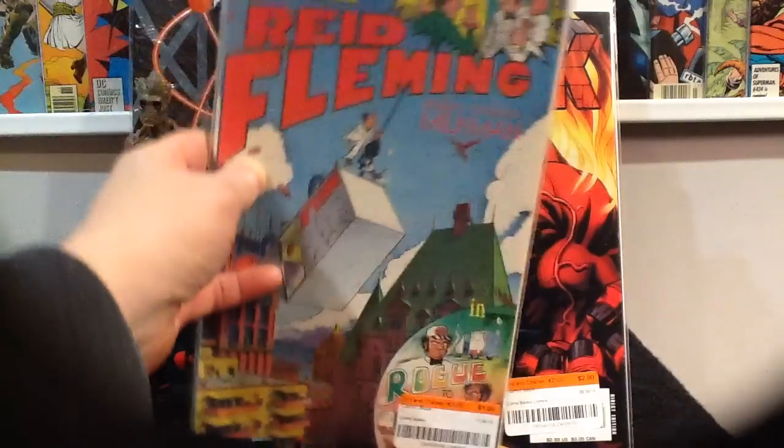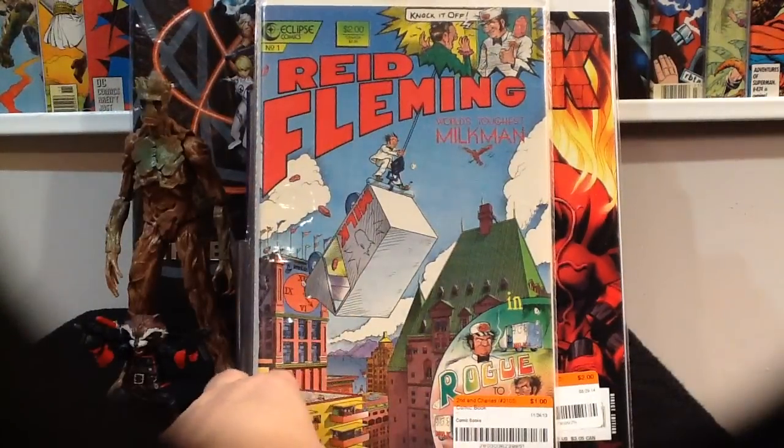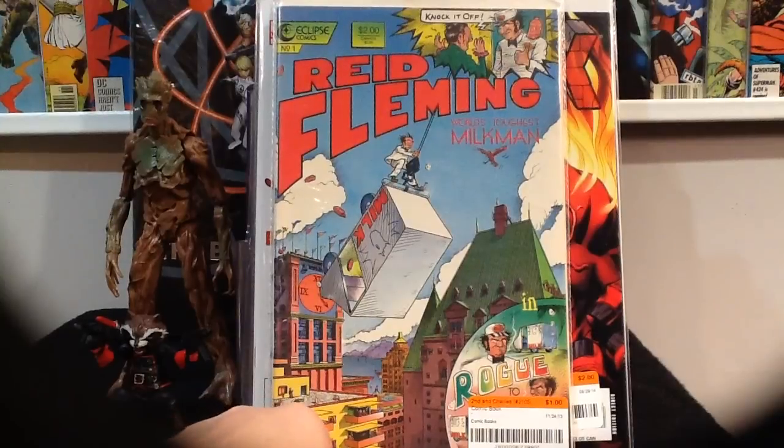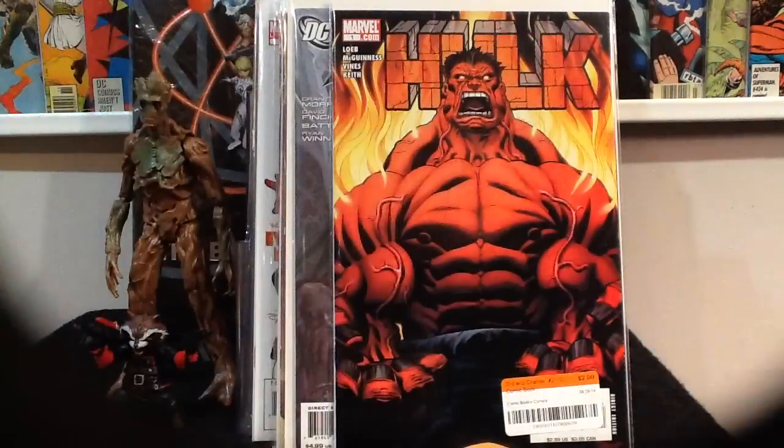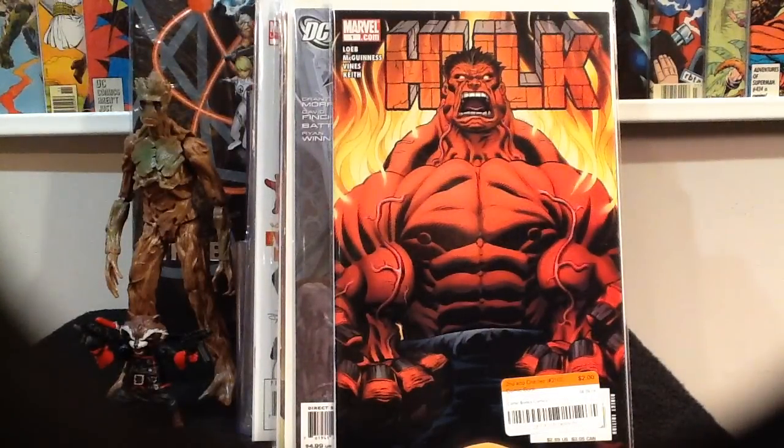Found this. Reed Fleming, World's Toughest Milkman #1 from Eclipse Comics. I don't know if it's a first print. I don't know if it's a valuable book at all. But, you know, it was a #1, and I think some of Reed Fleming's books are valuable. This was #1 from 1986. I do believe it's a first printing.